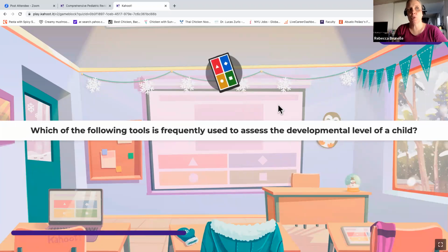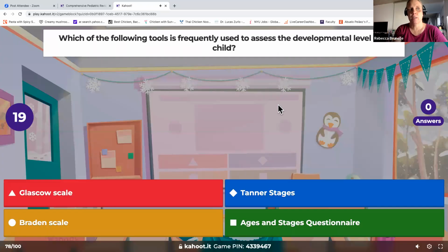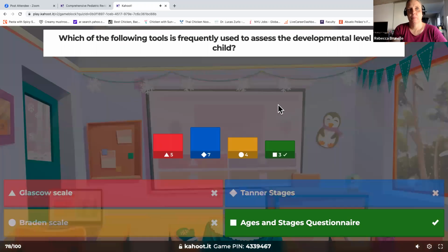Which of the following tools is frequently used to assess the developmental level of a child? The Glasgow scale, the Braden scale, the Tanner stages, or the Ages and Stages Questionnaire? Yeah, it's the Ages and Stages, and we also talked about in class the Denver 2. So the Glasgow is specifically for coma scale, and the Tanner stages is for sexual maturation.